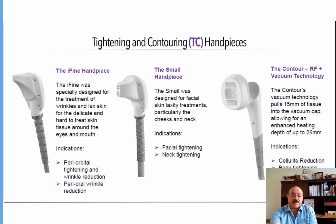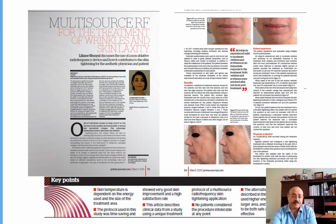We have other options for the handpieces, like the iFine handpiece, which is used for the periorbital tightening and wrinkle reduction, and perioral wrinkle reduction as well. Then we have the small handpiece, where it is used for facial tightening and neck tightening. And then we have the contour RF and vacuum technology, where it is used mainly for the body treatments, whether it's cellulite reduction or body tightening or any body treatment.